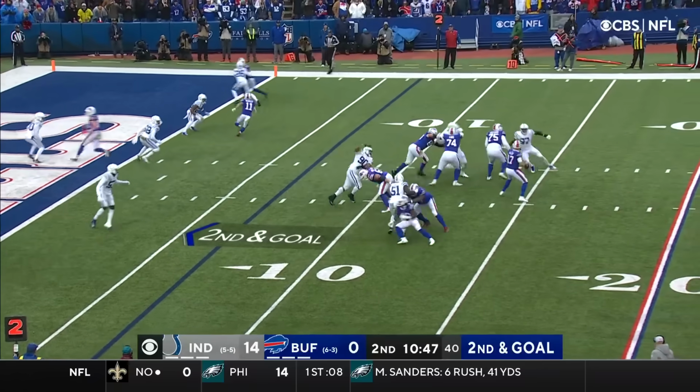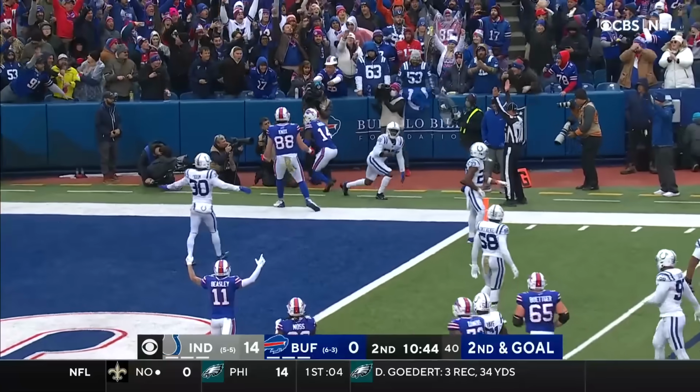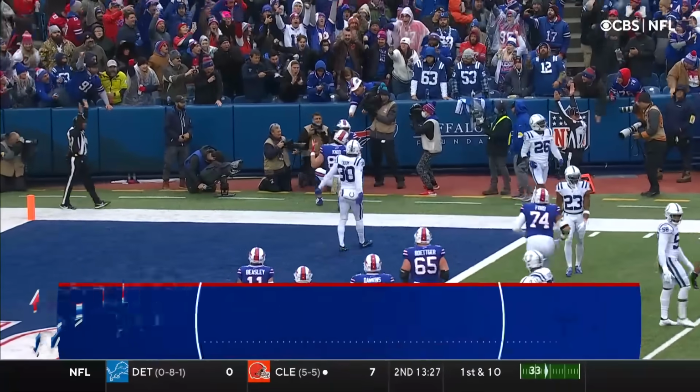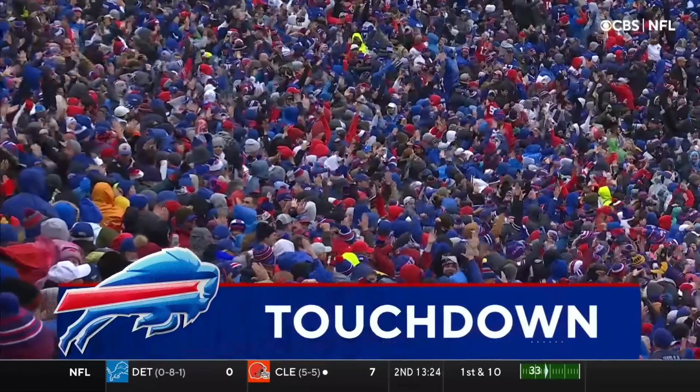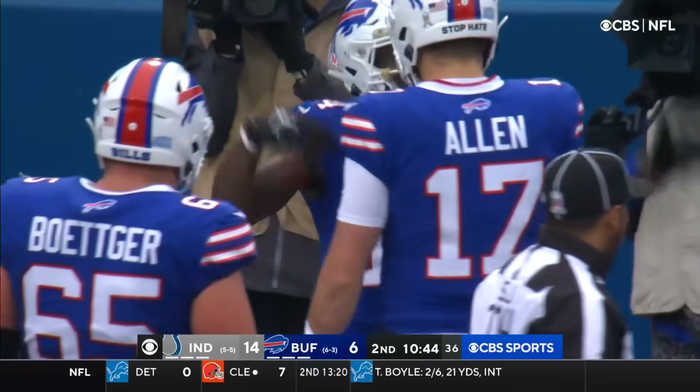Moss in the backfield. Allen to the air. Caught for the touchdown. Stephon Diggs. And he beat Rock Yassin. 6-yard strike by quarterback Josh Allen.